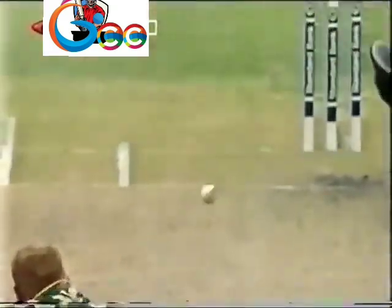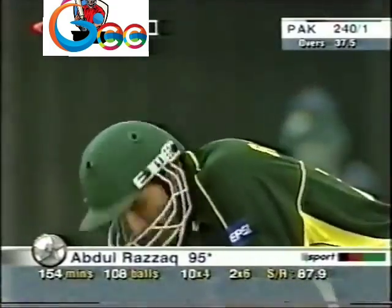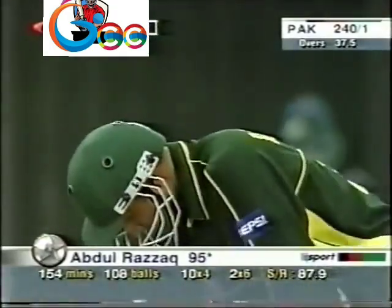Wide. Smashed away over cover point. No chance of any fielder stopping this. Slower ball attempted, well spotted by the batsman. Razak 95 from 108 balls, 10 fours, 2 sixes.